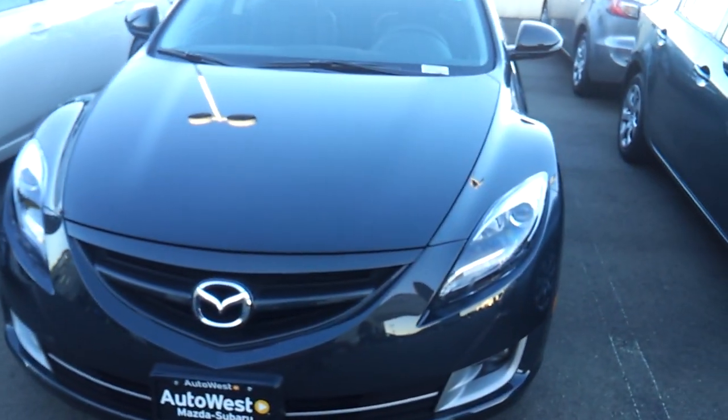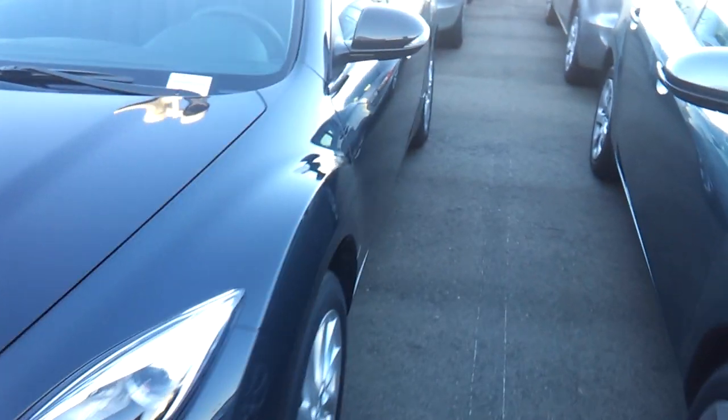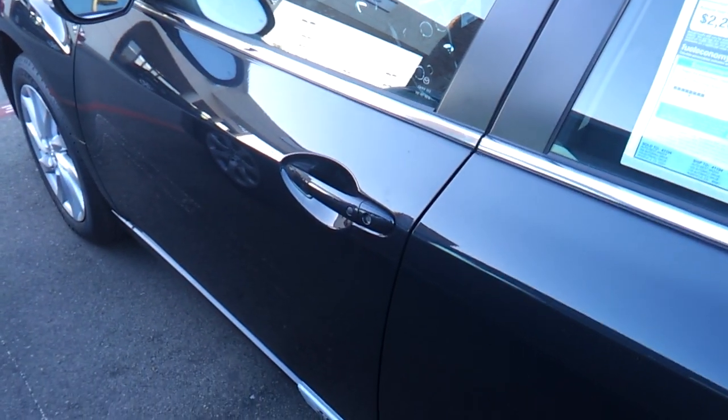Here I have a 2012 Mazda 6. This will be a full in-depth review of the 2012 Mazda 6. Go over the features of the interior as well as exterior. This is the Grand Touring model.